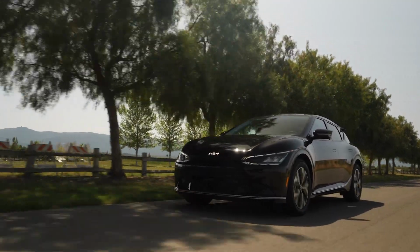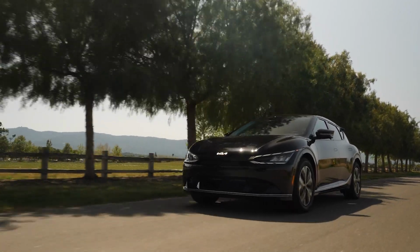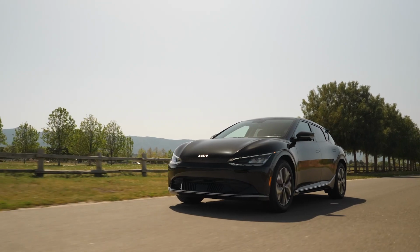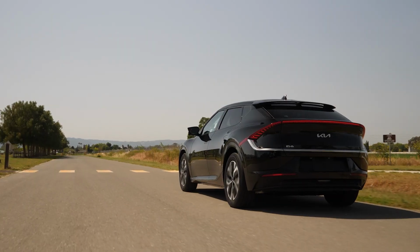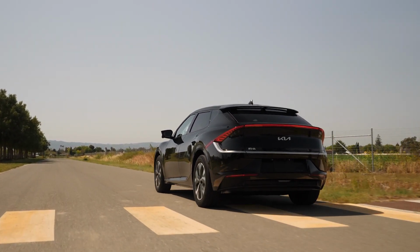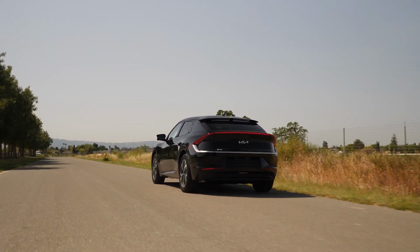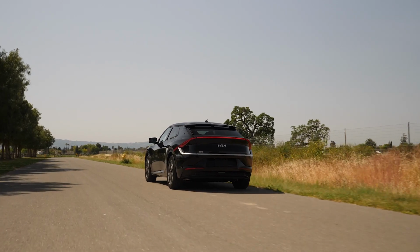This particular trim is the mid-level, so it's called the Wind. And it is also the all-wheel drive, so it has two motors, one in the front and one in the rear. This car will do 0 to 60 almost as quick as the Stinger GT, which is a lot to say for an electric SUV.